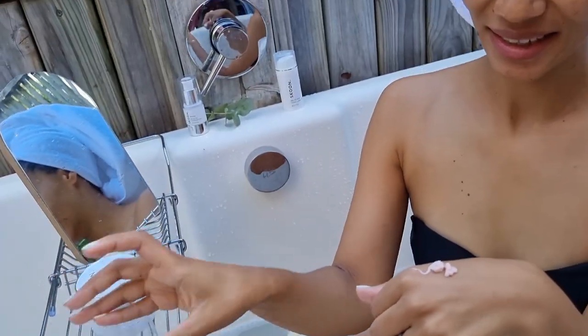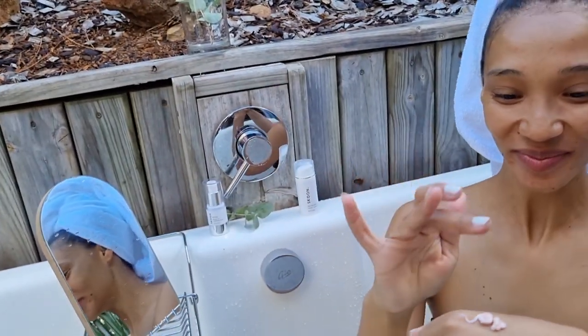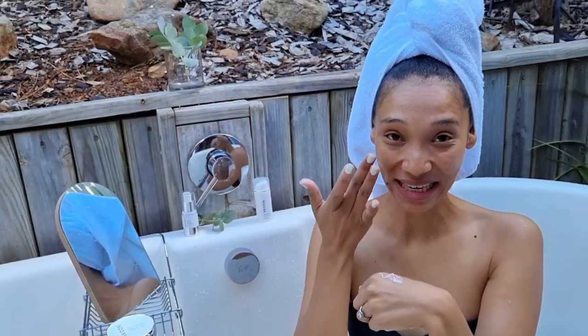So we get it. You like this color, eh? Dusty pink, my favorite.